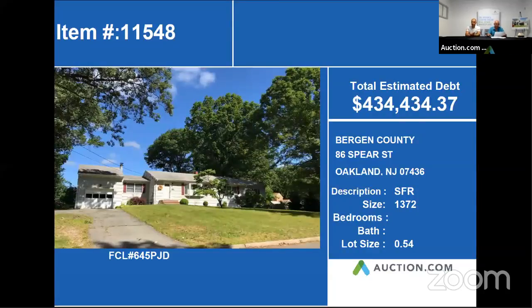Okay, our next property now is 86 Spear Street in Oakland, New Jersey. This home is a ranch-style home with approximately 1,372 square feet. The estimated debt on this home is $434,434. Let's go ahead and look at our next slide.